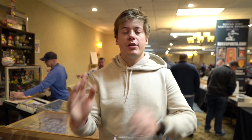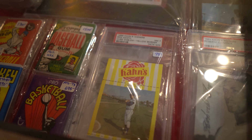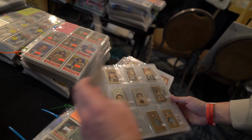So one really cool regional release here in Ohio is the Cons. It's a food card, but I'm gonna talk to a dealer who has multiple cards across different years about the release. In 1955 to 69, Cincinnati, which is where I'm from. And a lot of these were a collection from when I was a kid. I collected them. And they sell pretty good in places like Cleveland and Detroit because they were also issued there. But Cincinnati is the base, Cons is based in Cincinnati.